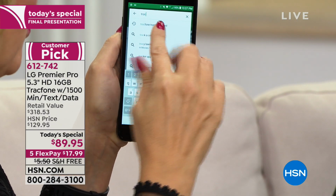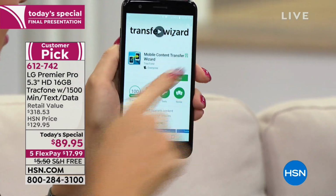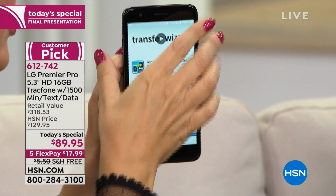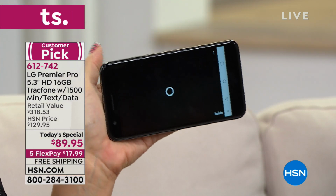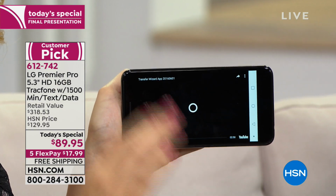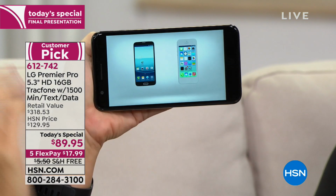TracFone Transfer Wizard. This is a free application. It looks like one phone with an arrow to a second phone. All you do is you install this on both phones, so both smartphones, and then you're going to be able to seamlessly bring over all of your information from one to the other. It's a TracFone tool. We highly recommend it.